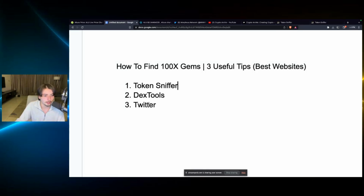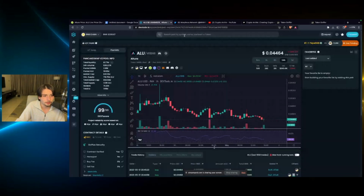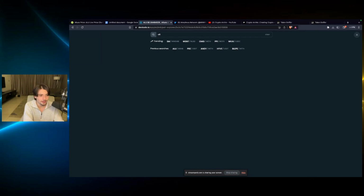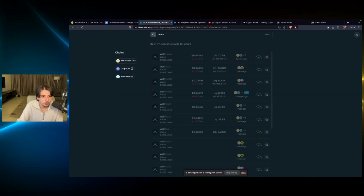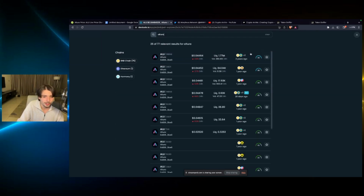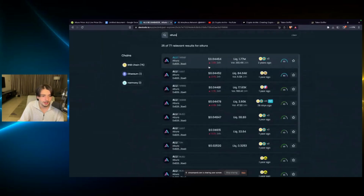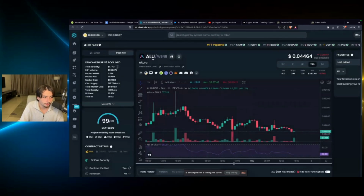Now, the other thing that I would use is also Dex Tools. So I would just go into Dex Tools and just search the coin that you want, right? Let's say you really like a coin, for example, Altura. You type in Altura. Now, what you want to find is the one with the most liquidity, ideally, the pair that most people would trade upon. And that's probably Altura to BNB, or maybe if you're not going to use that, then it'd be Altura to USDT. But let's use the one with the most liquidity and the most volume. So we go for this one.